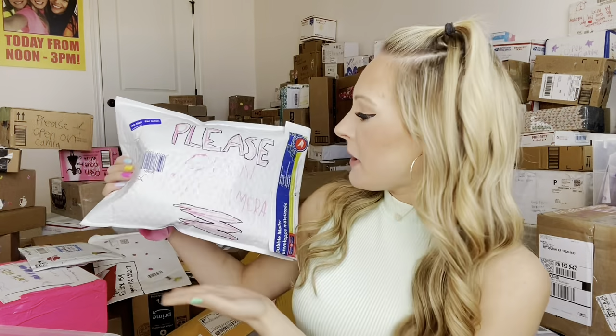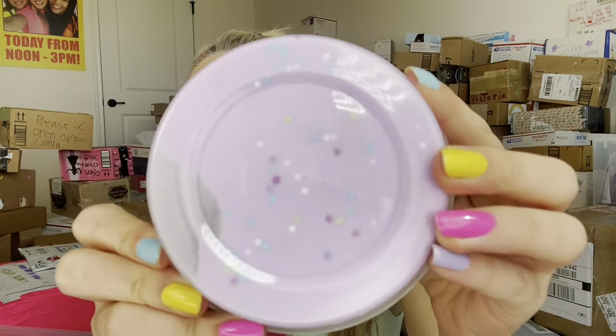Now we're gonna find out what's inside of this bubble mailer. It says, "please open on camera" in neon pink marker. And it comes from Miss Madison, and she comes from Canada. So let's see what she sent us. This is so exciting. Ooh, I see some candy. And what is this? It says extra activator in case the slime is sticky. Oh, so that means there's slime in here. Homemade slime. And look, you guys, it is light purple with sparkly stars. I wonder why she did that.